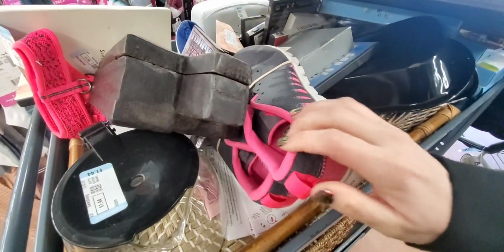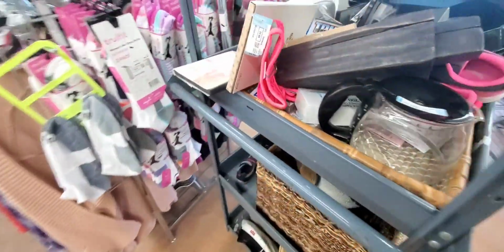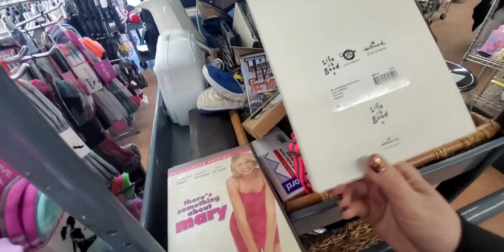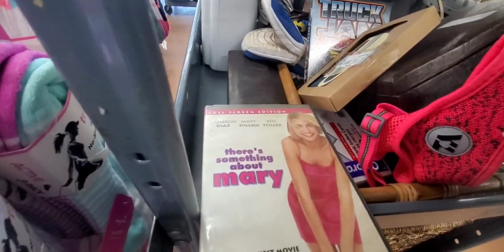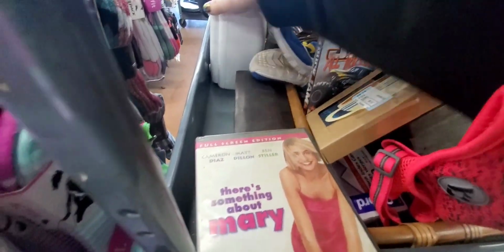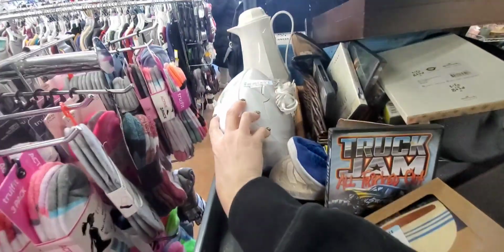I always dig through there. I used to work at this Goodwill for quite some time, and so I still know some of the employees there. So it's just like my second home. I still sometimes miss working outside the home, but I love being my own boss.